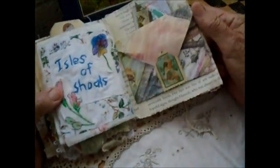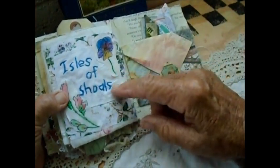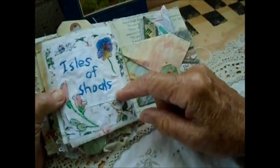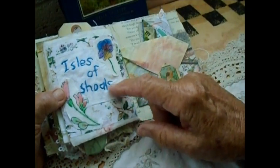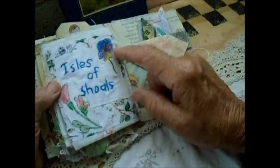One of the challenges one day was to embroider the name Isles of Shoals, and that's my effort. We had to embroider it on this fine linen, and then I added some of my painted flowers as well.